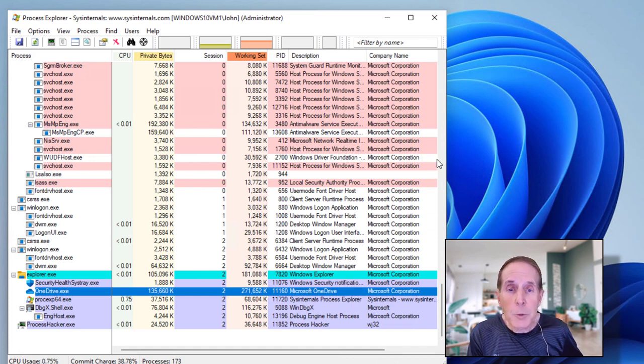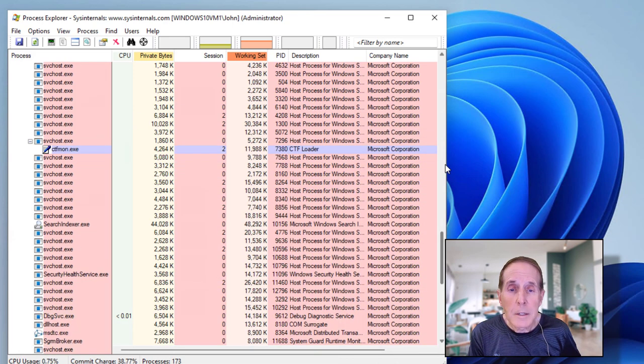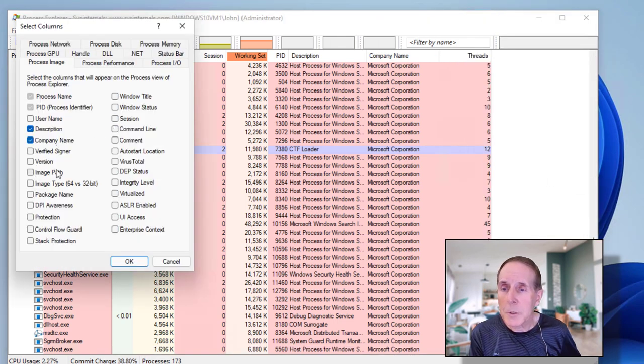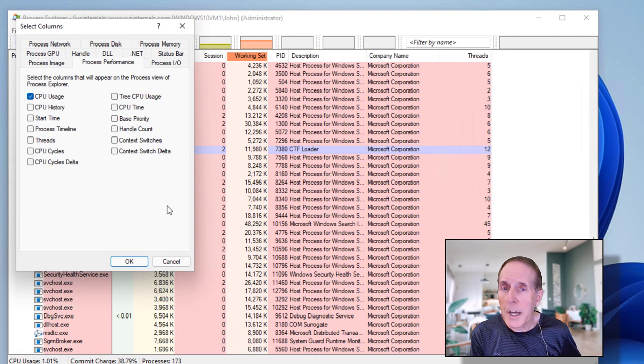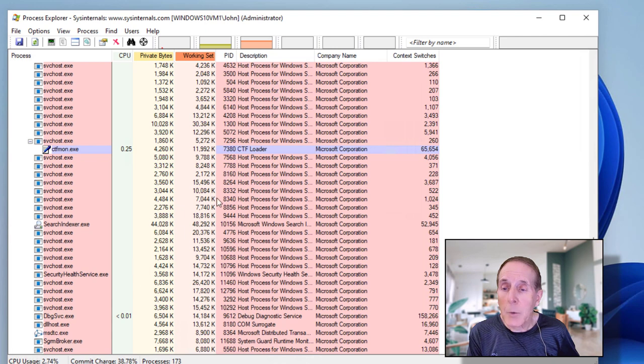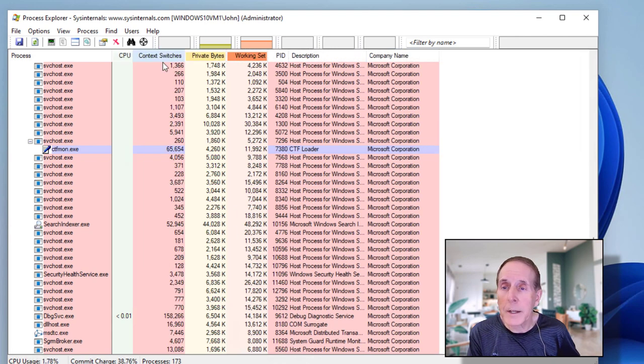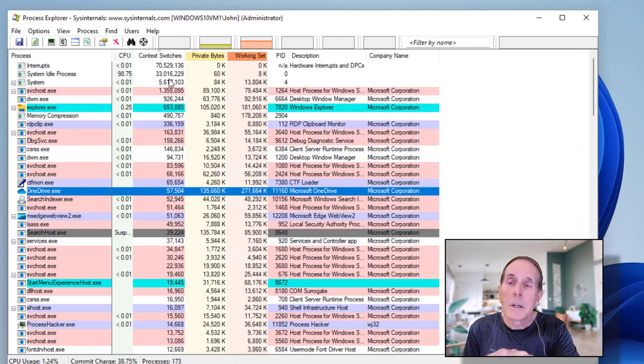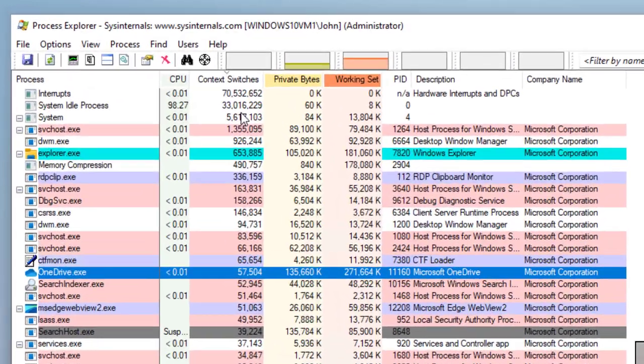I'm going to come up here and slide Process Explorer over a little bit so we can see more columns. I'm going to get rid of sessions. So you can see I can put things in my display or take them out based on what I want. And what I am going to add under Process Performance is the context switch. I want to see how many times, and I'm going to grab that column header and slide it over. I'm going to come up here and sort all the processes on this Windows 11 box.